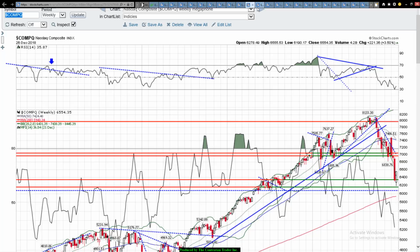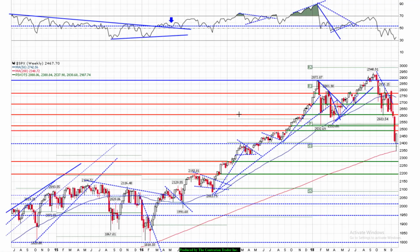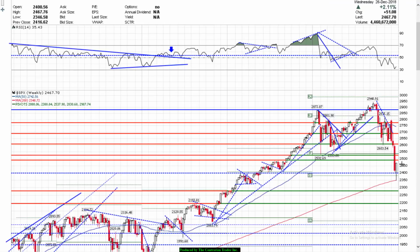I also mentioned on the S&P 500 that we would see a bottom at or around the 2,400 level. We did overshoot to the downside, and what happened on Monday? We opened up at 2,400 on the S&P 500. Yes, we did overshoot to the downside, but we have since rebounded with a bullish key reversal on the week. So thus far this week, we've been pretty accurate in our calls for a rally in the markets.